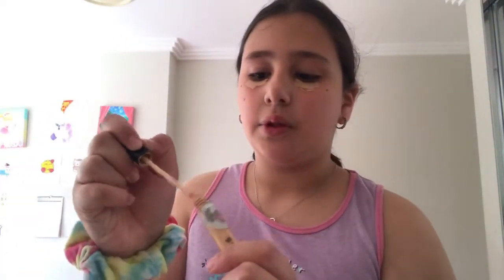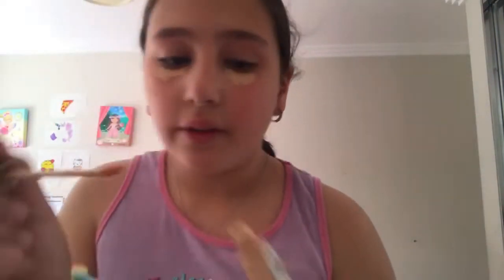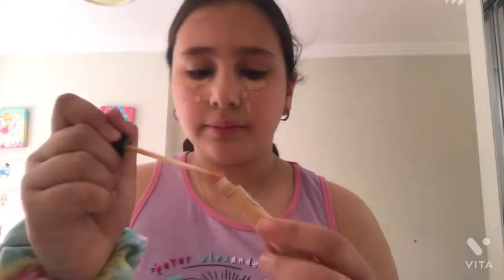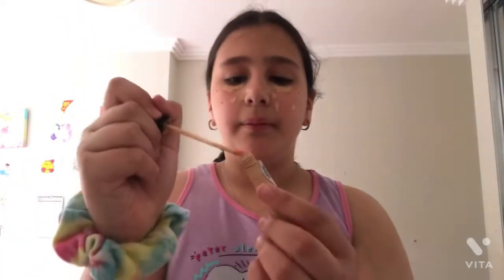Okay guys, so I'm not going to put the face cream on because I don't really think I need it right now, so I'm just going to quickly apply some concealer. I need to buy more of that. And then I add one, two, one there, one, two, and one there. Okay, I look like a freak, but let's blend it in now.